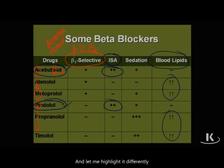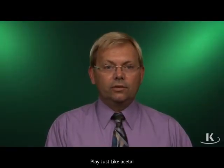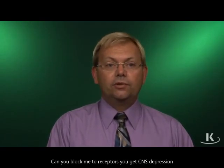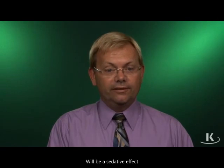And let me highlight it differently. Sedation has nothing to do with the ANS and the periphery. That is a central effect of beta blockers. Norepinephrine, just like acetylcholine, is an excitatory neurotransmitter. It's a neurotransmitter that stimulates our brain function, that keeps us awake, aroused. You block beta receptors, you get CNS depression. And the mildest CNS depressant effect of a drug will be a sedative effect.